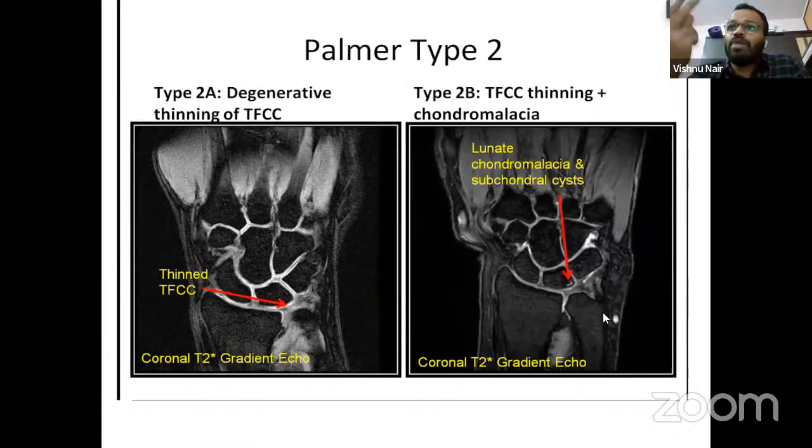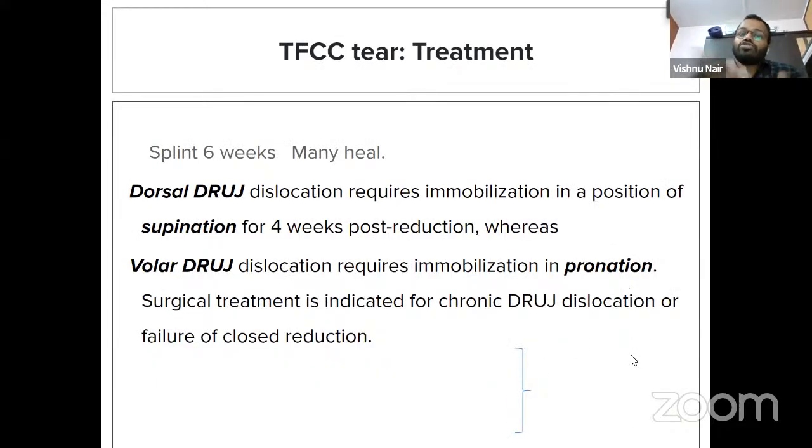This is a type 2 palmar, like we discussed, degenerative tears. You can see in the first image thinning of the TFCC, and in the second one, that is 2B, we have chondromalacia and subchondral cysts in the lunate. Of course, we usually splint it for 6 weeks. That is our usual management. Supination is the most preferred position because in supination, there is way less dorsal subluxation of the distal radioulnar joint.